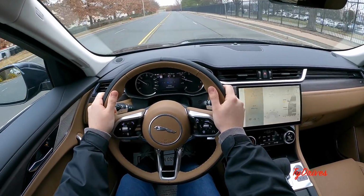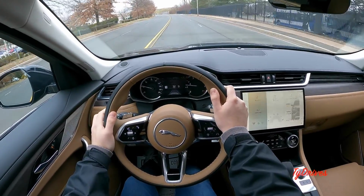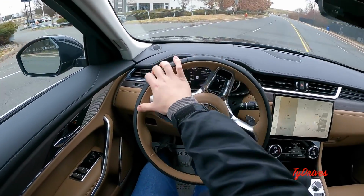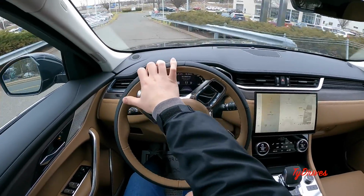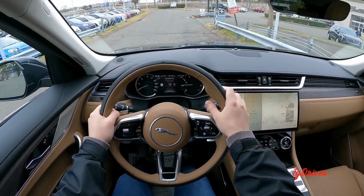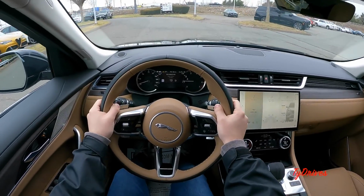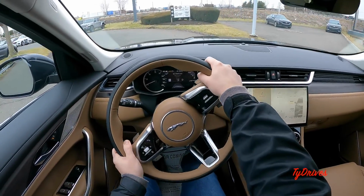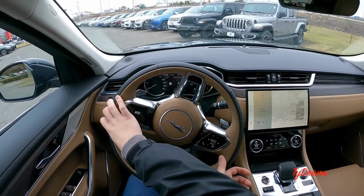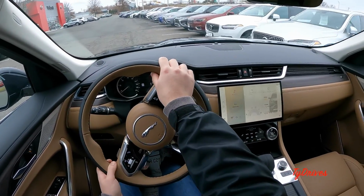The 8-speed did a quick enough job of switching up our gears so that we are in the power band. And other SUVs in this segment might have a little bit more horsepower, but I can tell you that the 247 this car produces is plenty, for me at least. And if it's not for you, then I also have the turbocharged inline-6 and the supercharged V8 on top of this engine choice, which should definitely suit anybody's needs.